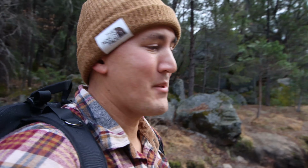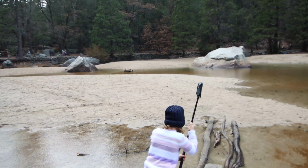Got Kiara trained on doing the Insta 360. Hopefully it turns out well because this is a cool area. Something easy for her to do and have fun. Just hold it straight up and down. Just don't get in the water.